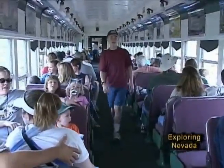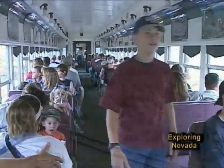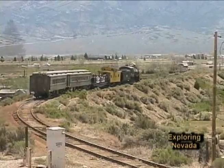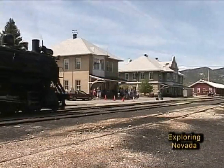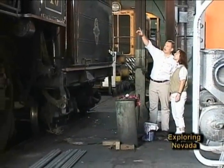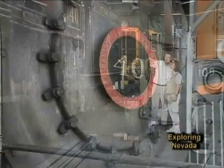Today it draws tourists from around the world who come to enjoy what's been called the best preserved short-line railroad in North America. And here to give us an insider's tour of all this is the director of the East Ely Railroad Depot Museum, Sean Pitts.